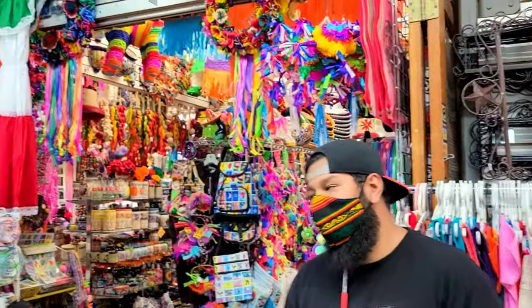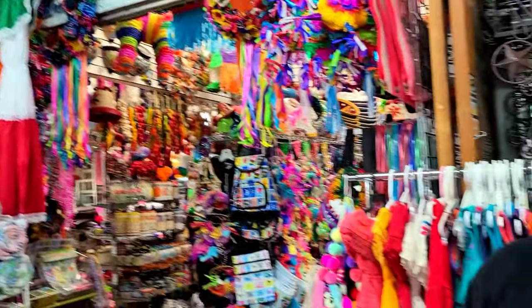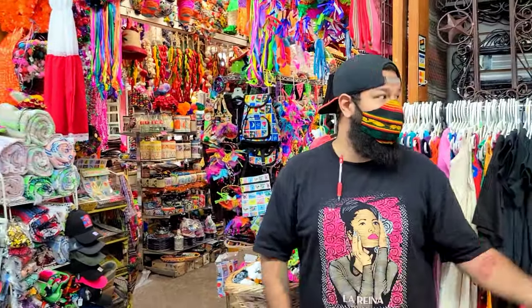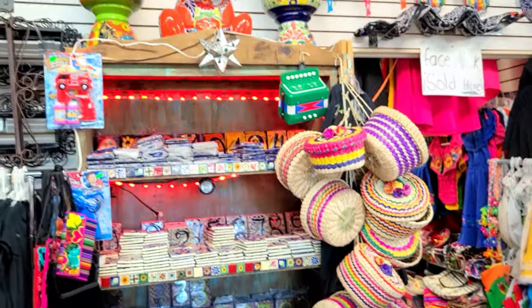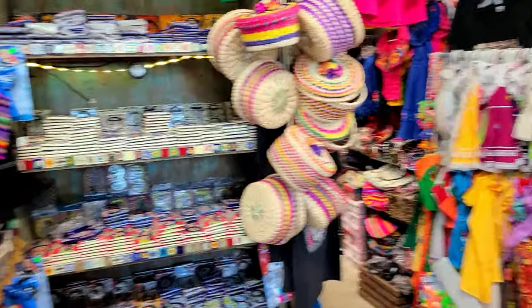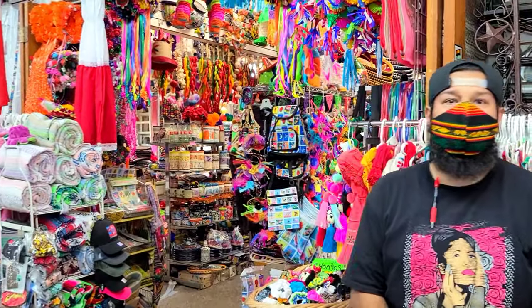Yeah, of course. So what do you sell here at Tierra y Fuego? Tierra y Fuego, we sell a whole bunch of artesanía. Okay. We have ceramics, we have flower pots, tiles, house numbers, as you can see. Traditional tortilla warmers, blankets, just a little bit of everything. Awesome, awesome, awesome. Whenever you're ready, come on in, take a quick look. You can see for yourself. Awesome, thank you, sir. Appreciate it.